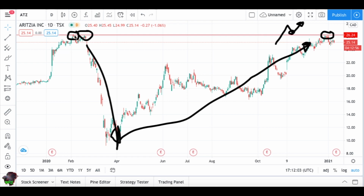And as I said, the more times the market pokes at the same area, the higher the possibility of the market breaking above and moving on in a positive direction. So that's what I'm looking at with Aritzia right now.